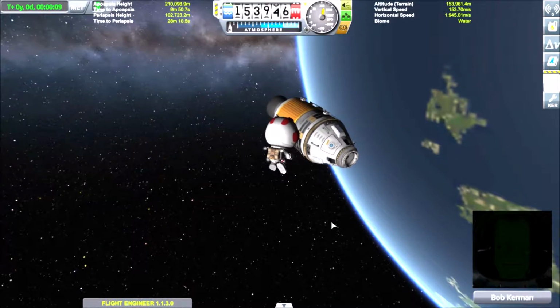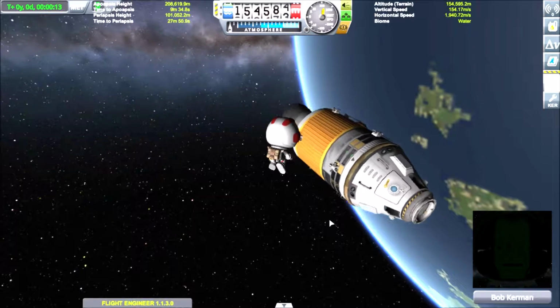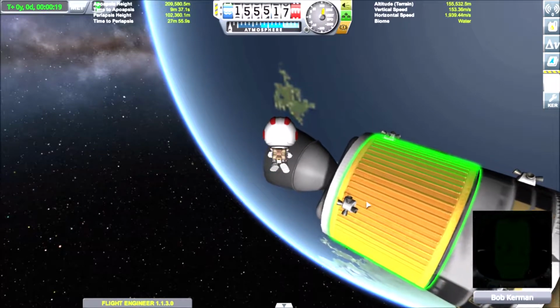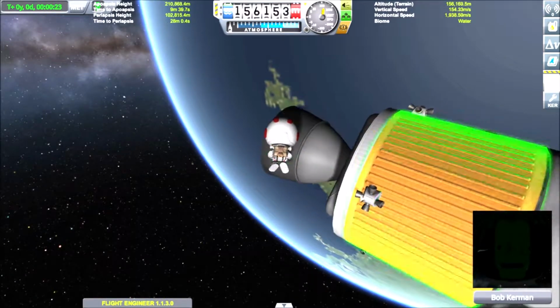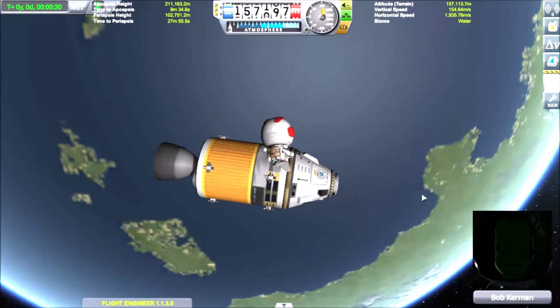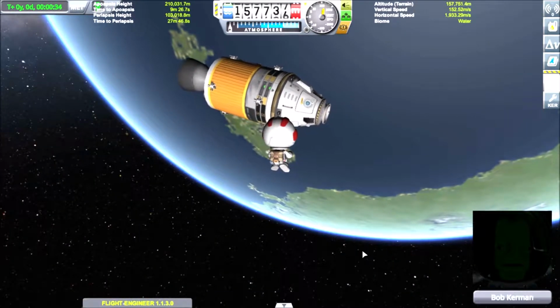Anyway, you can see this is Bob Kerman on an EVA currently. He's currently facing Earth, which is by his EVA portrait, which is something new with the Breaking Ground DLC, which I've bought. It costs, I can't remember how much it costs, but anyway. So it all works quite well.